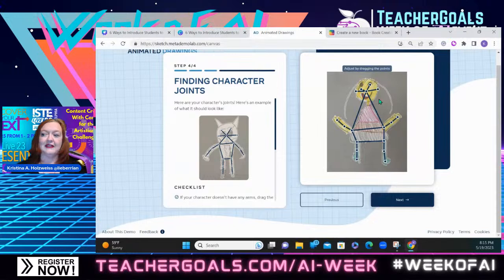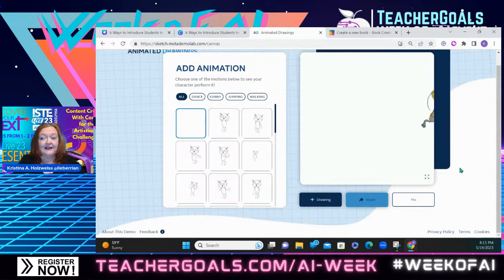But if it didn't have the joint, you could actually move it around and you can create your own joints. They have really good examples. So if you have a picture that doesn't quite work well, you can create your own joints by just going in here and moving it around. I'll press next. And they're going to animate my artwork. My artwork is animated. How fun is that?